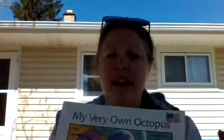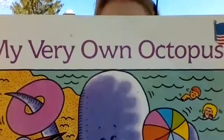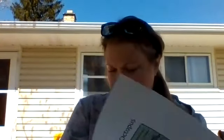You could find some paper letters and put them out. You could write the letters with chalk and bring them to your grid that you make. It'd be kind of a fun outdoor activity for you. Another thing we're going to do is a story today. O is also for octopus. This story is called My Very Own Octopus.